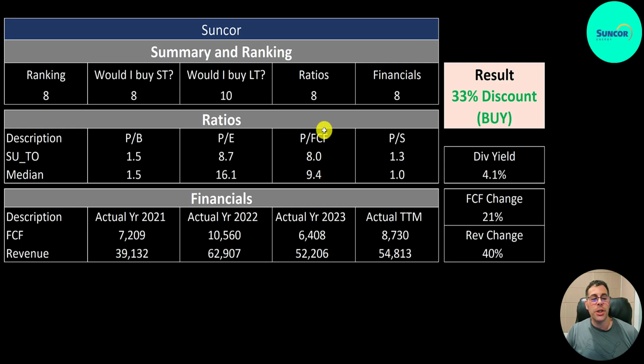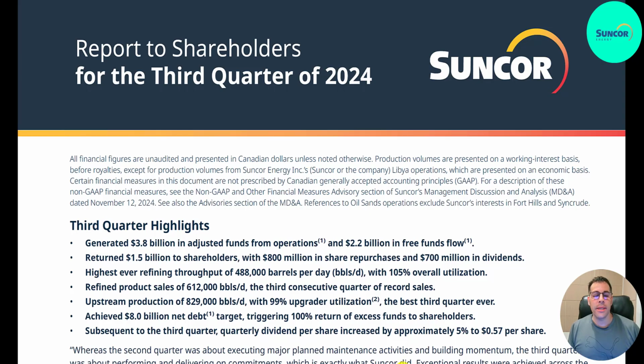Really attractive ratios, great price to free cash flow and PE, so that's 8 out of 10. And financials look really good as well, 8 out of 10. Free cash flow up 21% since 2021. Revenue up 40% since 2021. Let's take a look at their third quarter results.